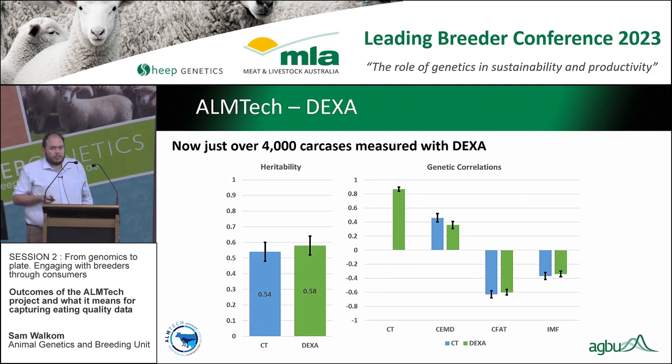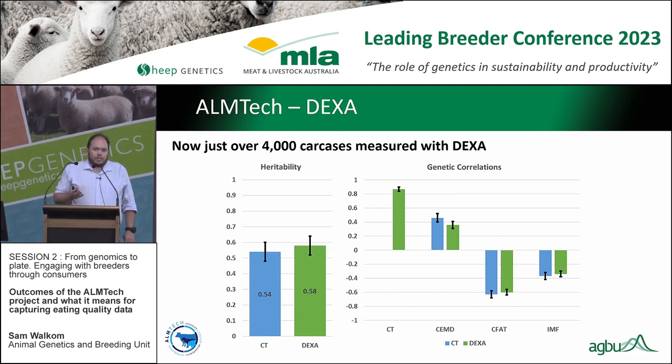To highlight how strong that holds up, we can see that the relationship between our lean meat measure, no matter what technology we use, holds up with eye muscle depth, fat depth, and IMF. So what we're looking at is two technologies measuring the same trait, and we can use the data from both technologies in our evaluation. And that's what we're doing at the moment. We're looking at how we can implement this DEXA information into your sheep genetics ASBVs, and it will be driving the lean meat yield ASBVs, sorry. So that's good.